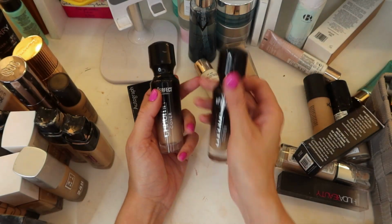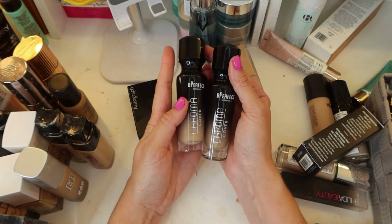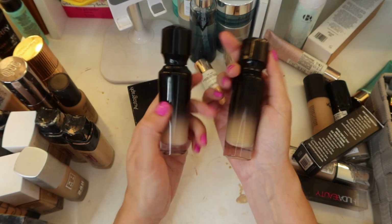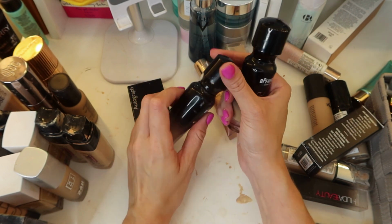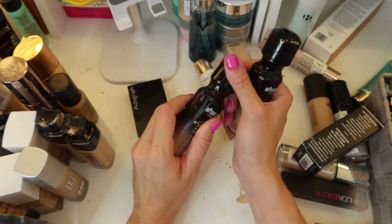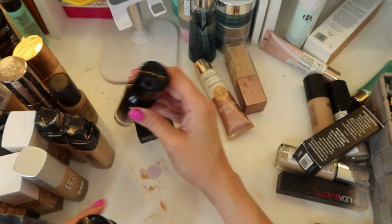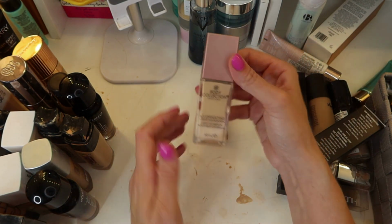Okay, I've then got two of the Be Perfect. I really want to try the other one. This is the matte one. I really want to try that, the more luminous one. I've got M5 and N3. Honestly, one time I wear this foundation, I like it. Another time I wear it, I don't like it. But I love mixing foundations, as I've said already. So I'm going to keep hold of those, see how they mix with others. It's a very full coverage but quite lightweight foundation.